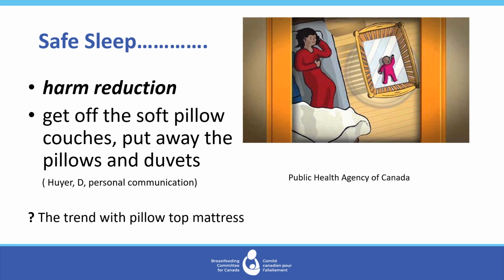And the message has stuck to this day, obviously, when he really talked about the soft pillow couches. That's what we're buying. Think about when you go shopping for couches these days, it's all these soft pillow top couches with these thick, thick pillows, right? So he believes that's probably one of the riskiest environments now, what's sitting in our living rooms and rec rooms, as parents will lie down with their baby on their couches and quickly fall off to sleep. The danger of entrapment is very real for families.